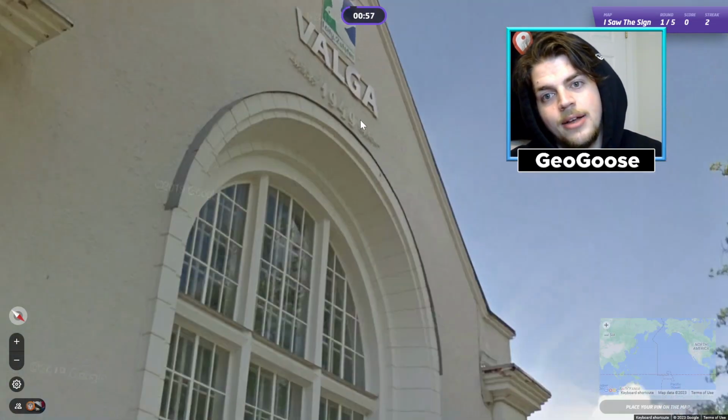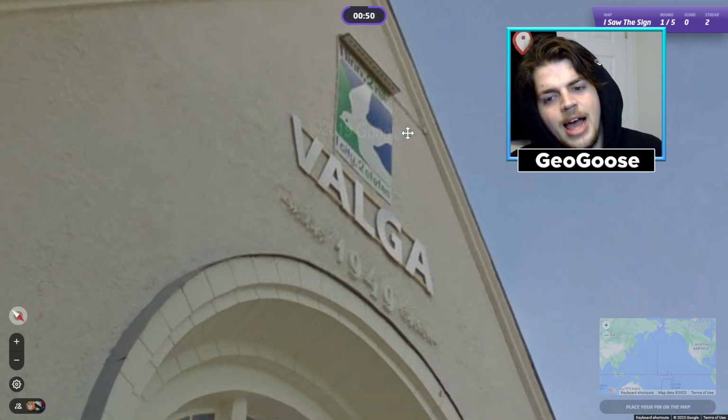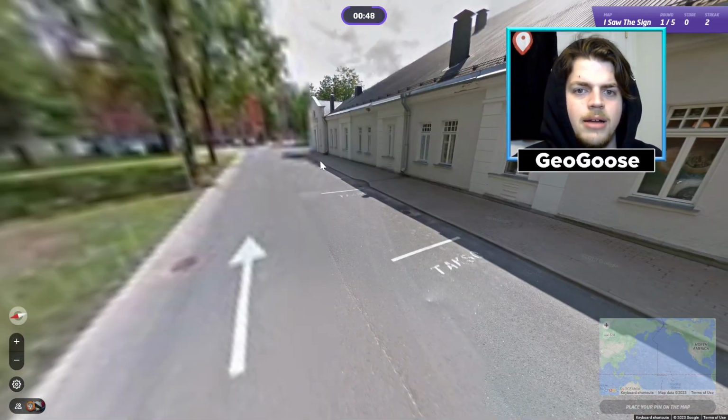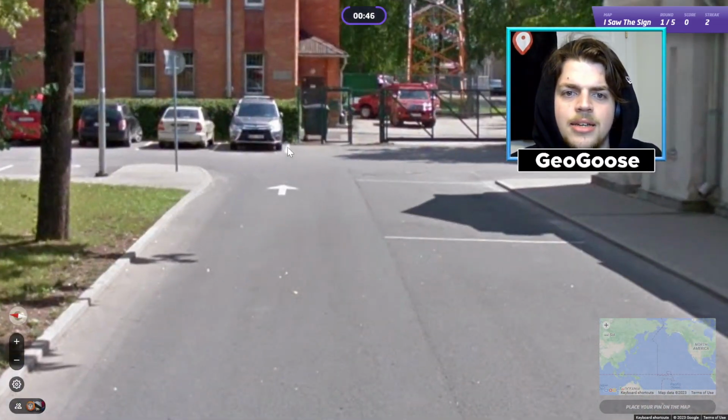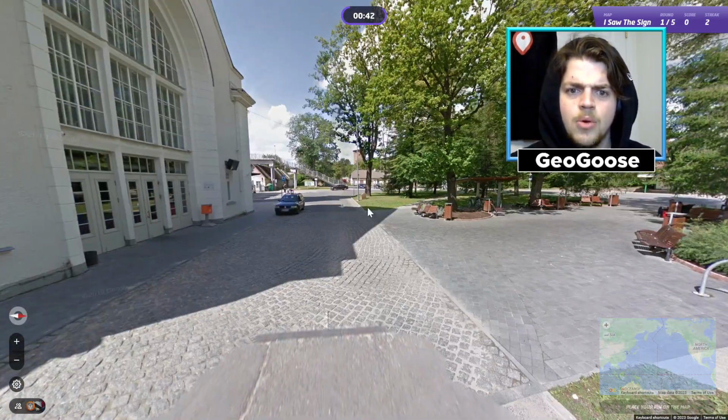All right, let's go. Volga, one city, two states. What is this flag, though? 1949. Let's look around a bit more. Taxi. This is Europe. What? Where am I?